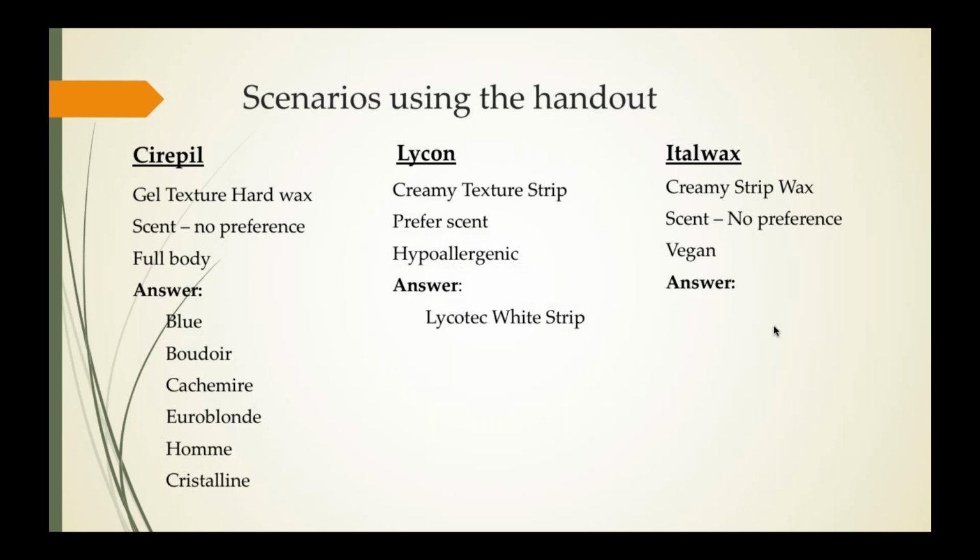Okay. Now, if we're looking at the Italwax and we want a creamy strip wax, you don't have a scent preference, but you do want it to be vegan, the rose oil is your answer. Now, mind you, there might be a wax that doesn't fit all of your needs, so there might be a little bit of compromise, but you will know yes or no. So again, it can help at least break it down for you.